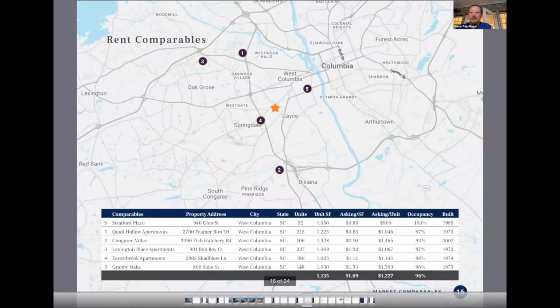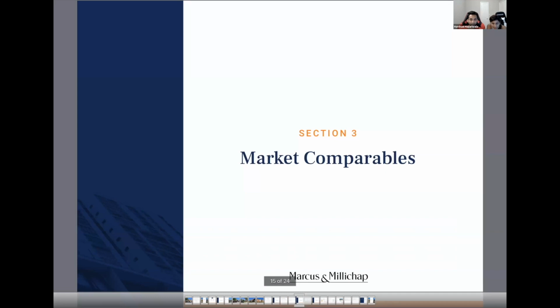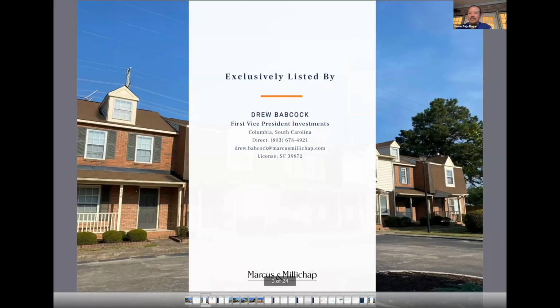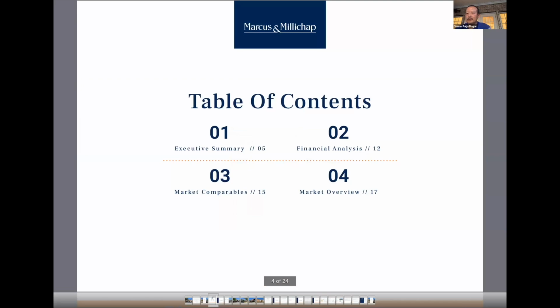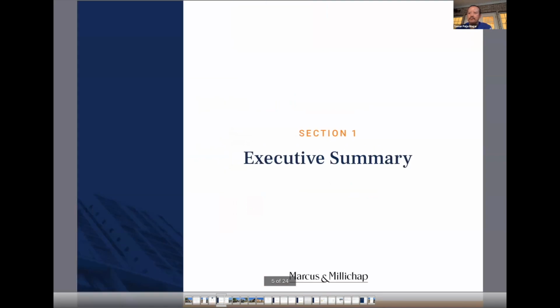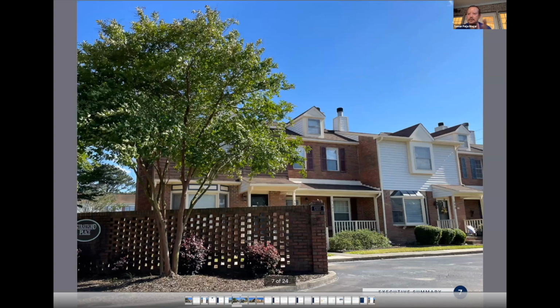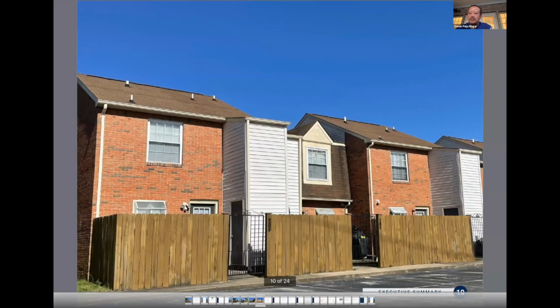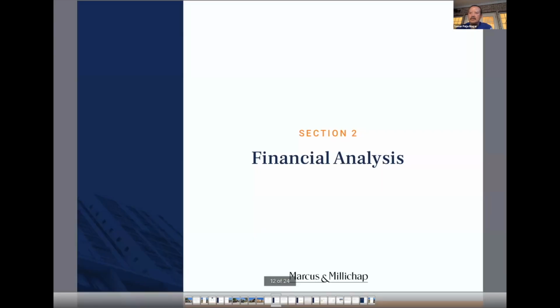Do you guys see the screen? Yeah, we see your screen. Okay, so we have been working this deal for quite a while, and we are done with the back and forth, but it's not settled yet. It is basically in our backyard. This is how the building looks. This is a 32-unit building in West Columbia, just 7 minutes from downtown. These are the pictures, in between the apartments. The apartments are pretty much maintained really well. This is the backside of the apartment.